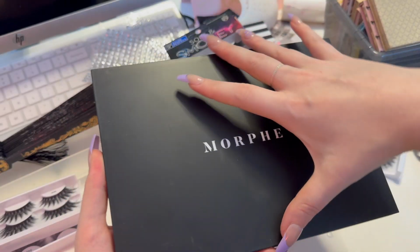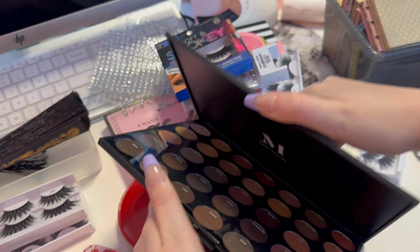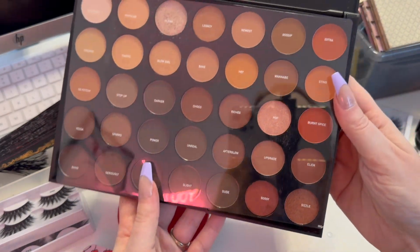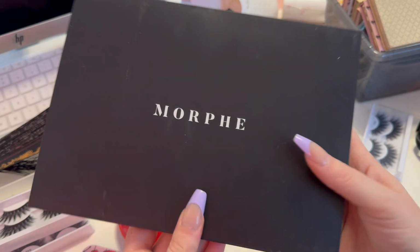I have the ginormous Morphe palette, which, oh my god, it is impossible to open. But I still have the protective sheet on there just so that I know which colors are which. So I'm gonna keep, it's a good palette to have. I don't use it often, but I'm gonna keep it.